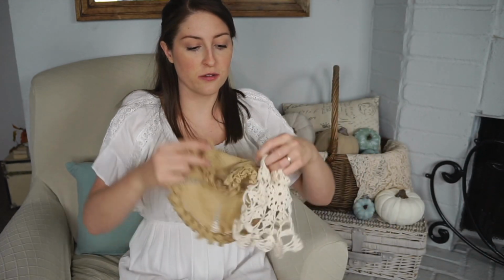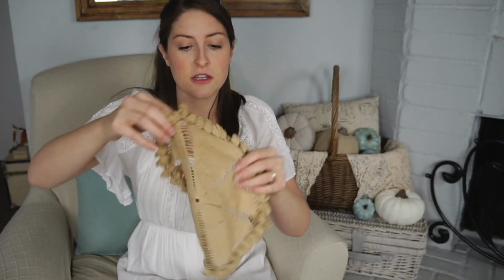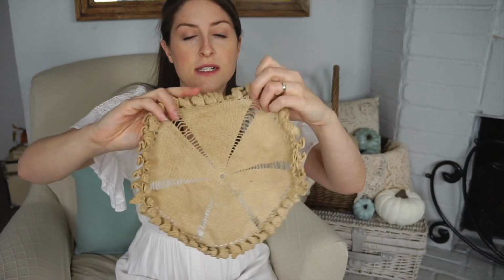In the same flea market, I picked up a few books. These are just some vintage books that I thought would look nice stacked. And because I paid $10 for these, she also threw in these doilies that I had asked about for free, so that was nice. I thought this one was a really nice color. It almost looks like tea or coffee dyed, and I thought it would look nice for fall.